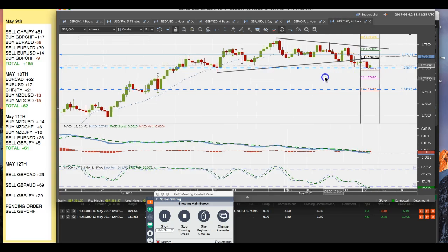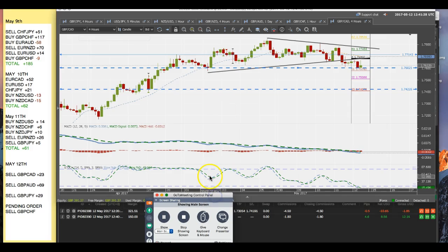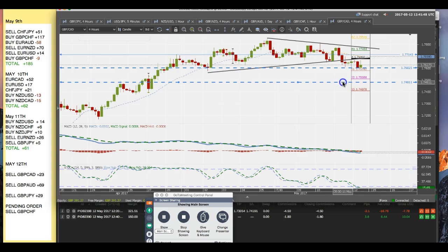And I'm waiting for pound Canadian dollar to just break that 176 level of support from May the 2nd. Once the body of the candle closes below, then I'll re-enter the market, and we're targeting this level. Actually, it's up here, 174.80.